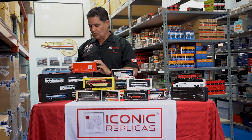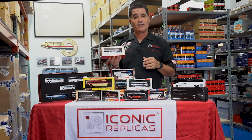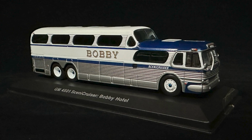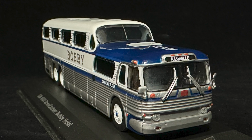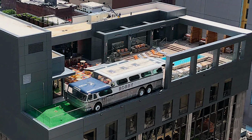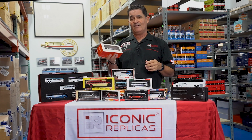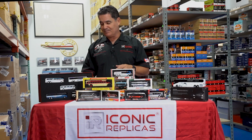Fast forward to this interesting bus, which nobody saw. It is the Scenic Cruiser in 172 scale. We did this for the Bobby Hotel in Nashville, and some of you may or may not know this, but the 9-story hotel has an actual Scenic Cruiser that was lifted onto the roof, and they created a bar out of it. So the entire side of the bus lifts up. Just Google Bobby Hotel Scenic Cruiser and you'll see the pictures yourself. But these buses are sold in every minibar in the hotel. So kind of a cool release that we did.